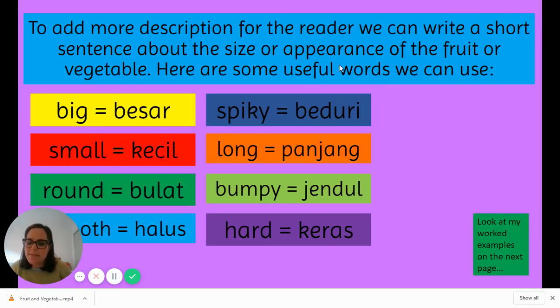So some of the words that we learnt last week for appearance, so this is adding a bit more of a description for you. You can use these words in the same sense. We use buah ini and then we write the descriptive word. So we've got big is besar, small is kecil, round is bulat, smooth is halus, spiky is beduri, long is panjang, bumpy is jendul, and hard is keras. So if I wanted to say that this fruit is hard, I would say buah ini keras.